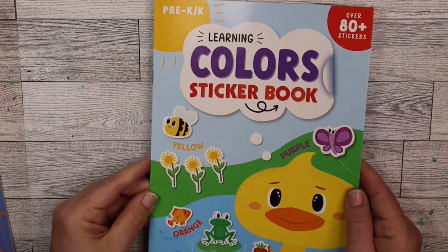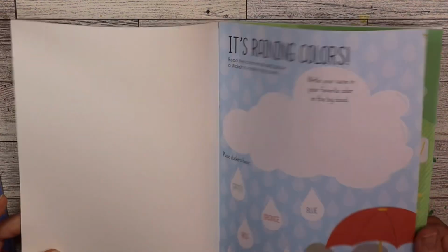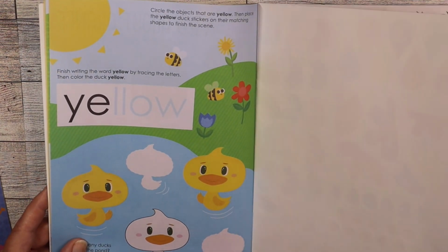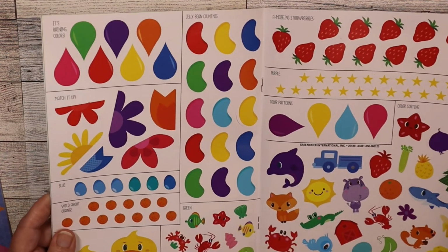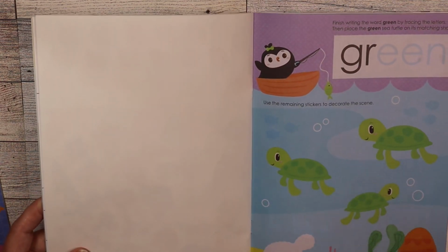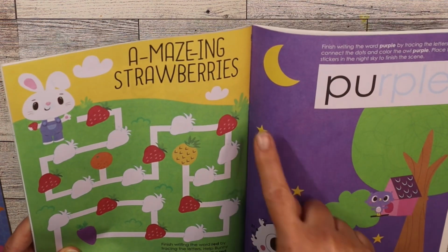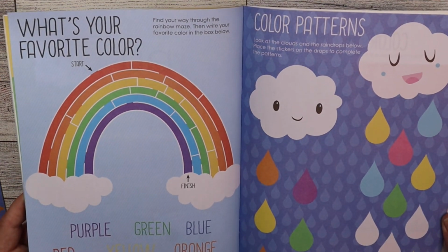And this one was for the Colors glue book, Learning Colors sticker book. But I mean, I just saw that it was colors and I thought, well, perfect. I can go ahead and use these perhaps if I have like a little space here and there. You know, put a couple of these red strawberries. So I thought these stickers might be cute just to take up some space, or I could even cut out the little green turtles there. Or the strawberries, so you can either have sticker or paper. Got some nice purple here, can cut out the moon and the stars. Nice rainbow, the cute little clouds.